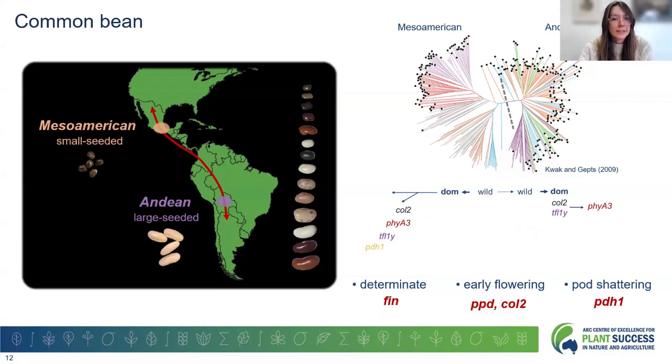So we know a little bit about domestication in common bean, but there are still a lot of aspects that we don't really know anything about the genetics behind. So things to do with other aspects of plant architecture like elongation or branching, but also seed size.